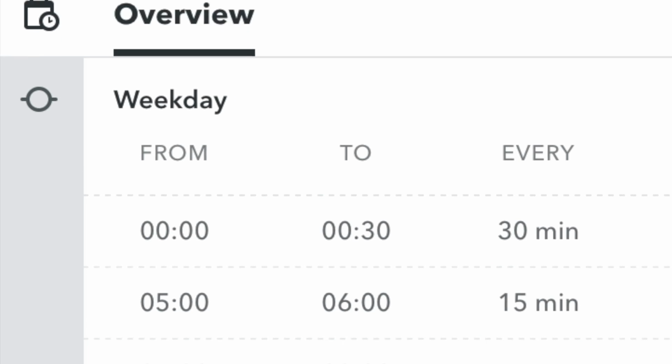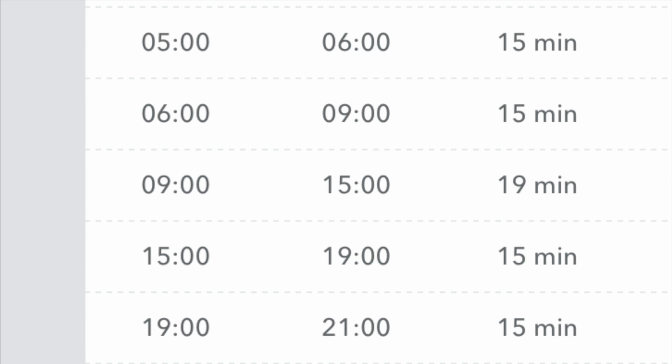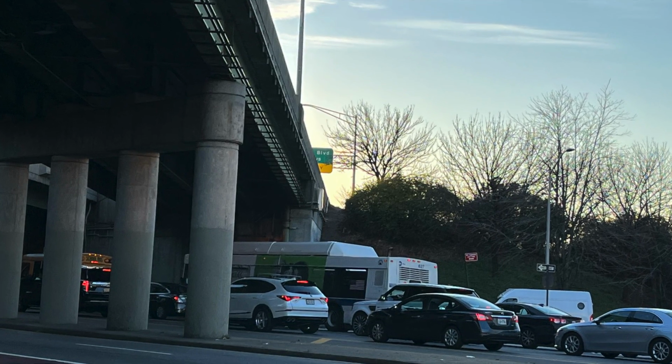Another one is how the MTA puts some garbage frequencies for the Q52 and Q53. The Q52 is slated to run every 15 minutes during rush hour, while the Q53 is slated to run every 8 minutes. When Woodhaven Boulevard is a congested corridor, every bus counts.